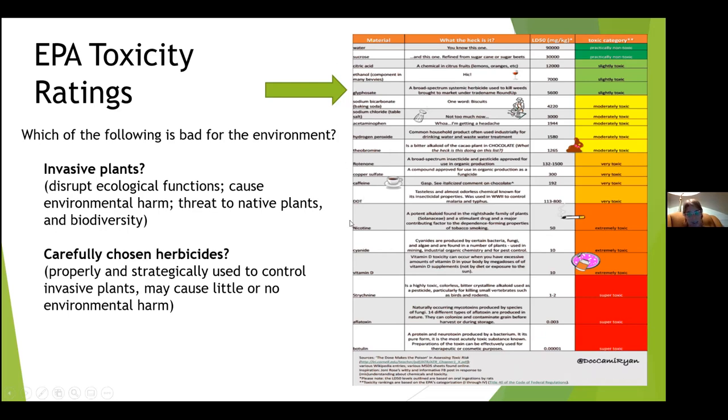Glyphosate, which is the main herbicide that I use, is the least toxic herbicide on the market. It is a broad spectrum systemic herbicide used to kill weeds. And it was brought into the market under the trade name Roundup. So you may have heard this name before.